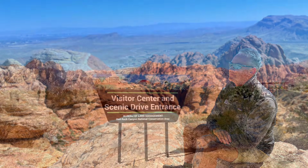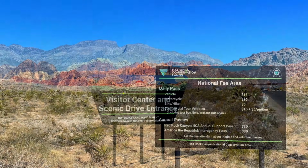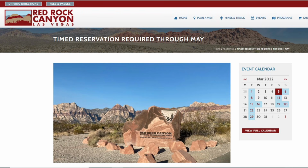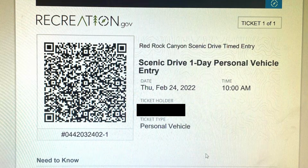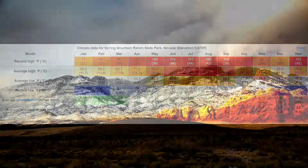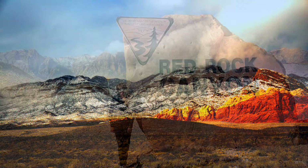More than 3 million people visit the park each year, and park hours are 8 a.m. to 5 p.m. with an entry fee of $15 per vehicle. As of this time, you must make an online reservation in advance to enter the park. Best times to visit the park are shoulder seasons of spring and fall, as summer daytime temperatures can reach in excess of 105 degrees Fahrenheit, and daytime temperatures in the winter average in the low 50s or cooler.